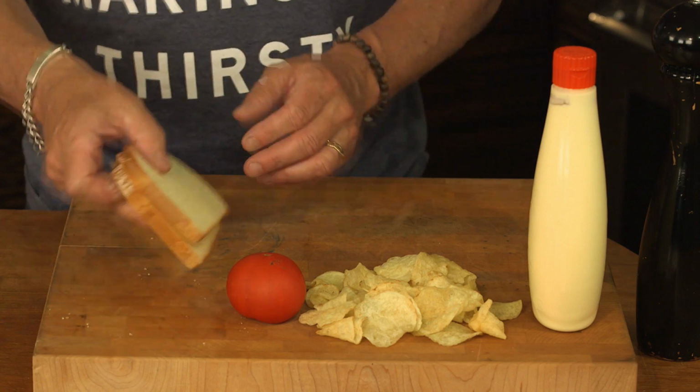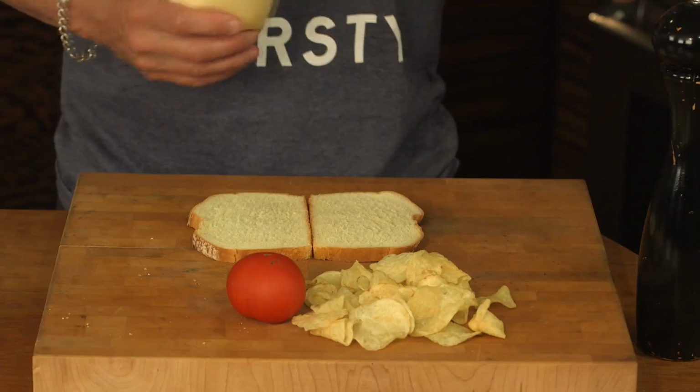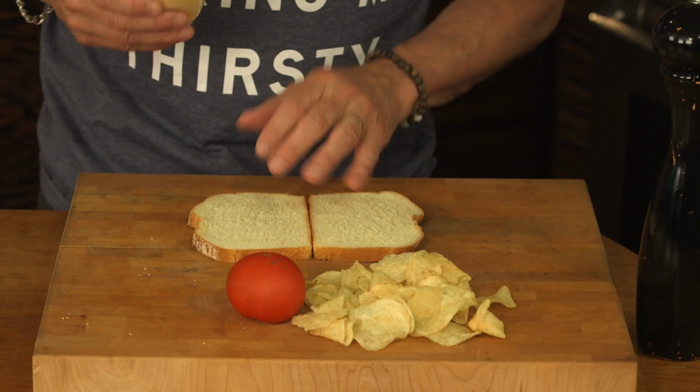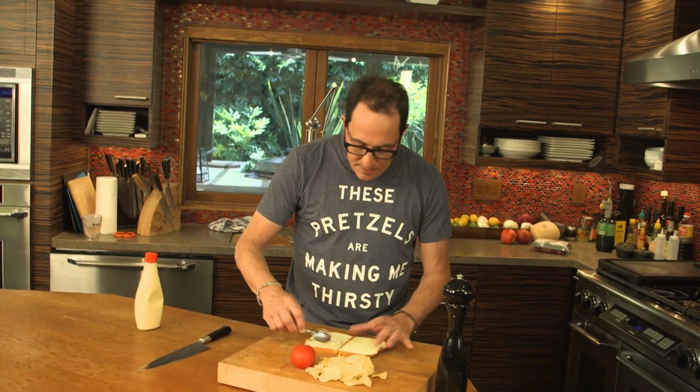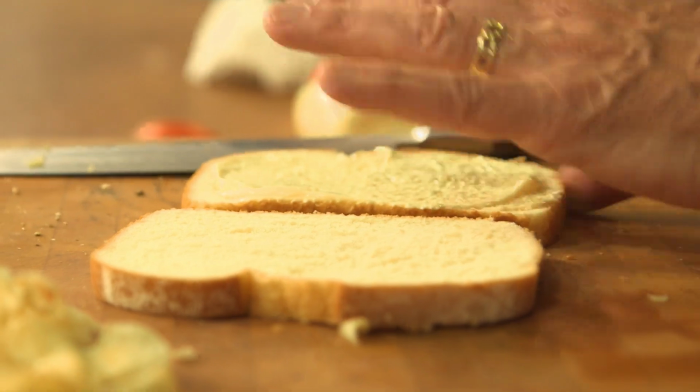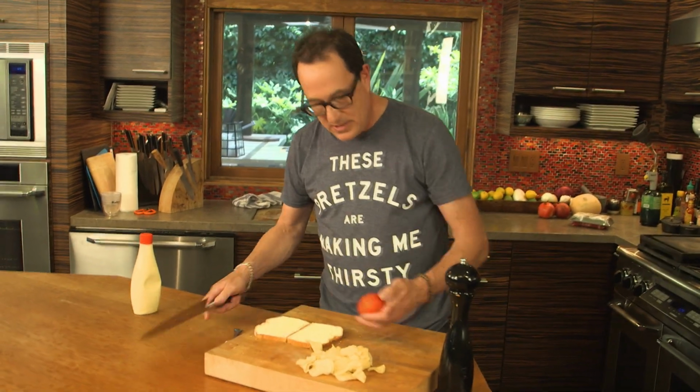Here's how it goes. We start with white bread. I'm telling you, this sandwich, as it was told to me by Kevin McDermott, said it had to be white bread. So we start with white bread. And then I'm using Japanese mayonnaise. Kevin used something called Heinz salad cream. Go find that right now and see how you make out. Japanese mayo. So a good layer of that, right? Done. Now we need some tomato.